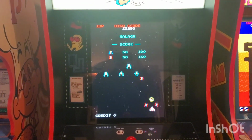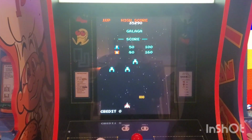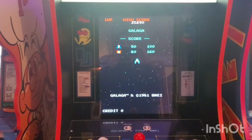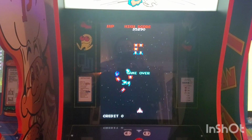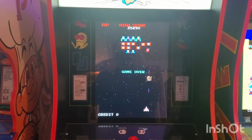I have a lot of nostalgia for Galaga. I played Galaga as a kid on a cocktail cabinet, and I remembered that iconic song. As soon as I heard that song when I first bought an Arcade1Up cabinet that had Galaga on it, it just gave me chills, and it brought me right back to my youth.